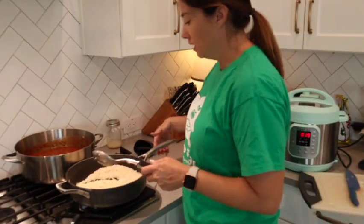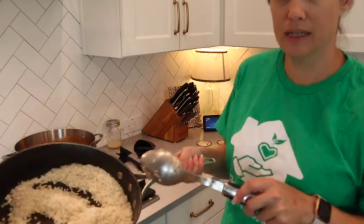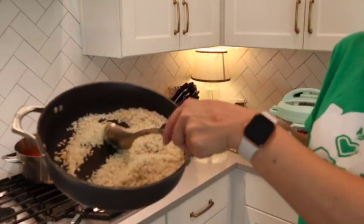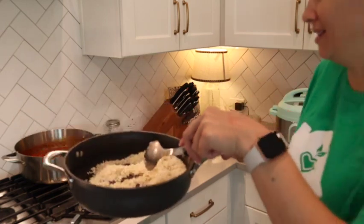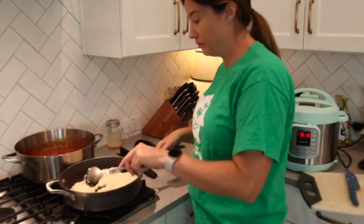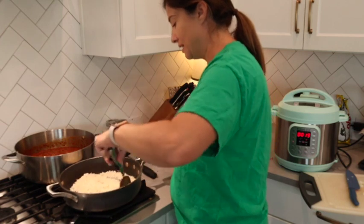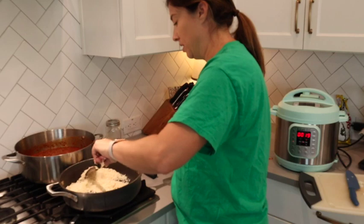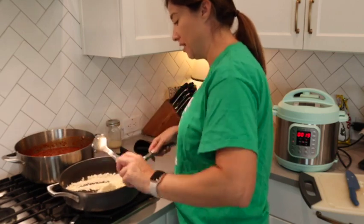Okay, so look at this rice right here. See it? Let's see if I can show it to you without dumping it everywhere. It's got some brown pieces in it, and the white of the rice is kind of popping out, and I see some toasty brown pieces of rice here. So, which means it's getting about there.